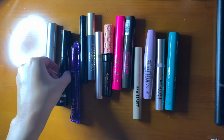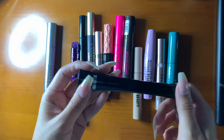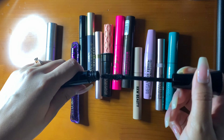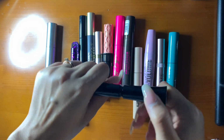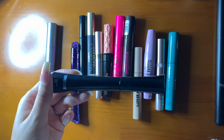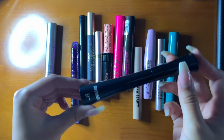Then, this is the Superhero mascara. At first, I didn't really like this because it was very clumpy. But when I use it paired with something else, if I just use one or two coats of this, max two coats, then it's very fluffy. It's still clumpy, but there's also a voluminizing effect.